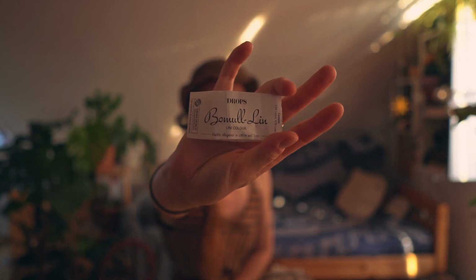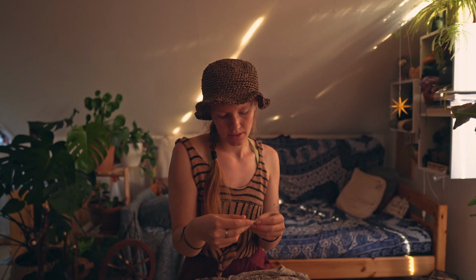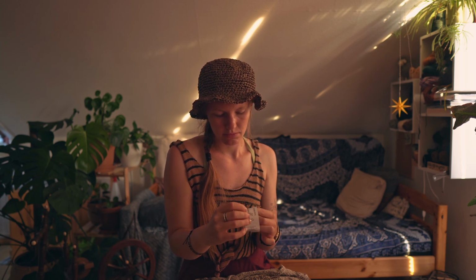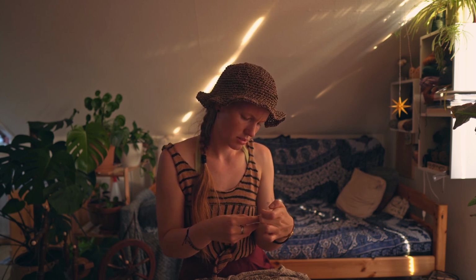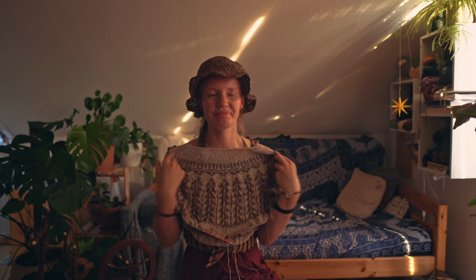You can see that. So this is, what does it say? I don't really know what it says. Oh, here. 53% cotton and 47% linen. And it just feels so nice and airy.